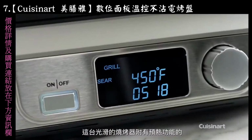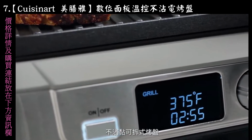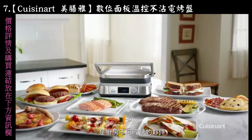Redesigned with a sleek look, the griddler has a sear function, digital adjustable temperature control, a count up and down timer for precise cooking times, and non-stick removable and reversible dishwasher safe plates for easy cleanup. The Cuisinart griddler, it's a real crowd pleaser.